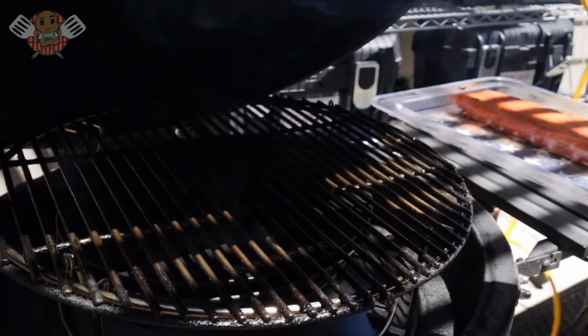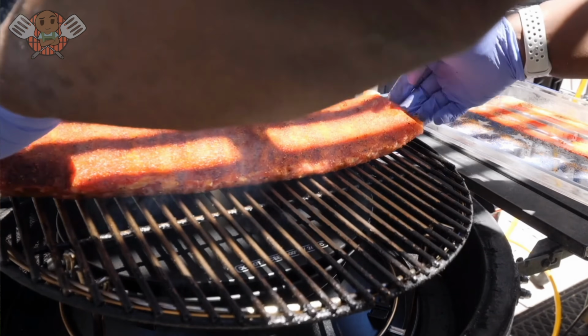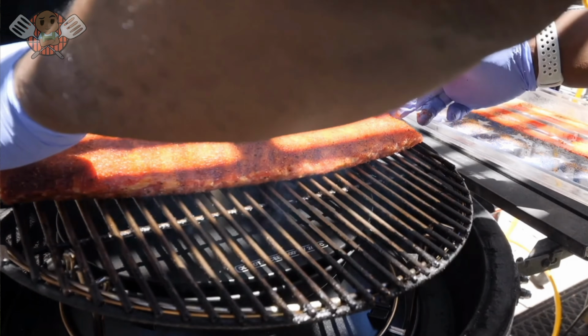And then the other is just, these things are heavy, man. I mean, you're going to need some help just getting this ceramic cooker into your backyard and into position, because it's heavy. So once you do get it in place, you're not going to want to move it around too much.